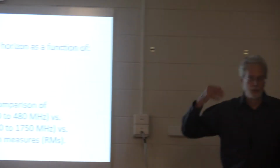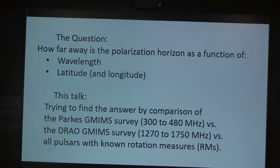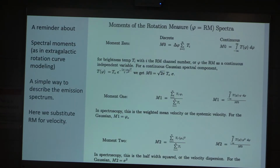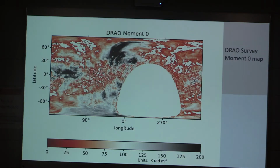And these are details on how the polarization horizon comes about. Why is it that we can only see a certain distance? I won't drag you through all the theory of that. But what I want to do is show you a few more maps, computed in different ways, of the polarization. And then, if you want, I can show you some statistical analysis that I've done to try to understand that. This is the total polarized brightness.